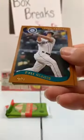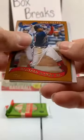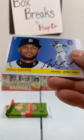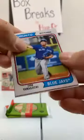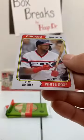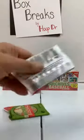All right, Bryce Harper, Kyle Seager. There's another Acuna Jr., Corey Seager, another Babe Ruth. Willie Castro, rookie. Yamaguchi, rookie for the Blue Jays. And Jimenez for the Chicago White Sox. Two more packs left here.